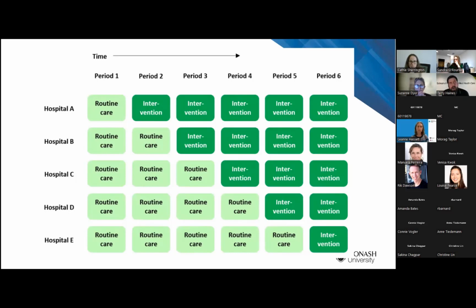So let's say, for example, here, hospital E is particularly subject to the winter flu season, whereas hospitals A, B, C, and D are not. And that hospital flu season kicks in the middle of periods 3 and 4, for example. That will load onto the routine care arm in this particular trial, whatever effect that is, good or bad. It will look like that's in the control arm, unless it's observed in hospitals A and B, who are also in the intervention arm during those times. So interaction effects between clusters and time is something you need to think about, and whether it's a realistic possibility of being a confounder in your trial.